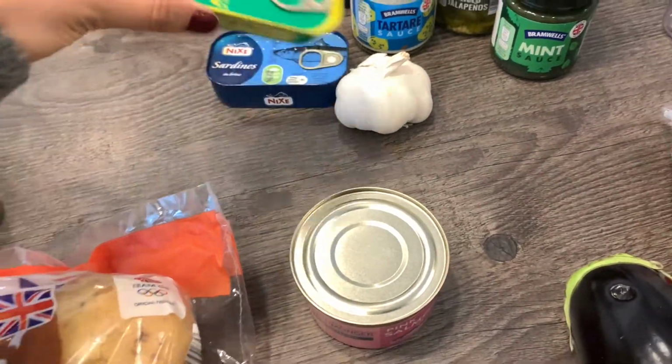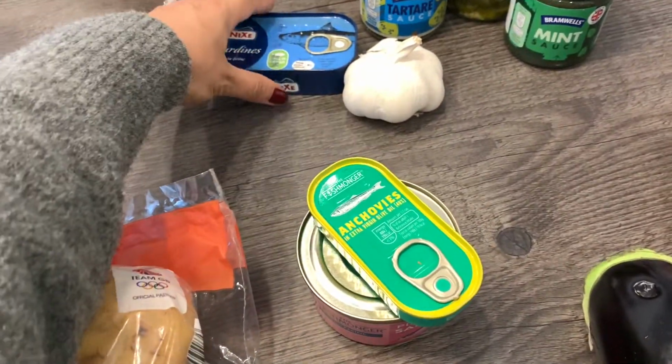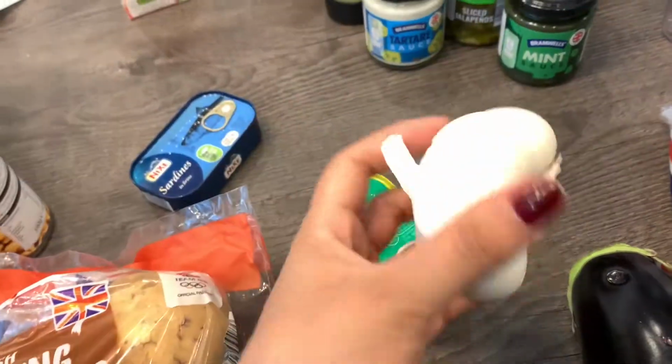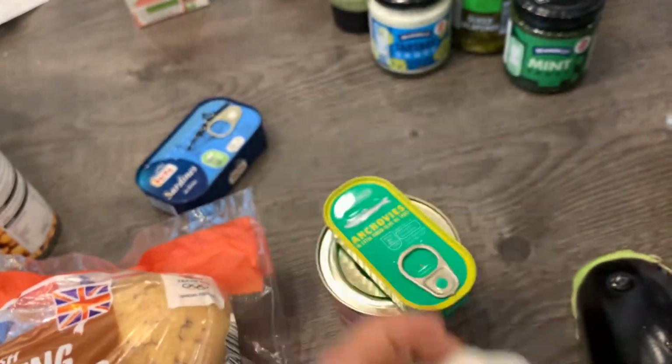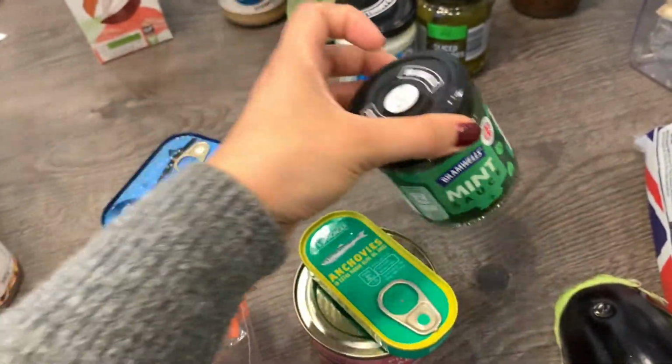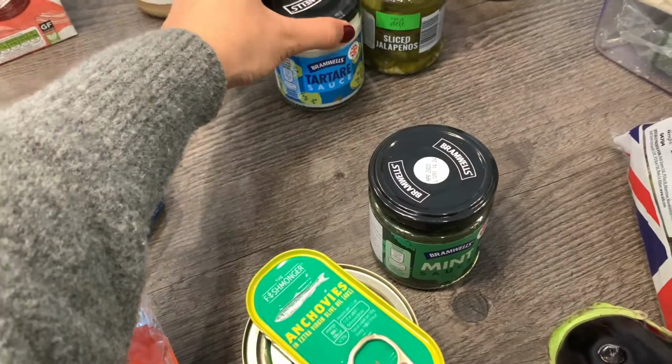I also picked up a packet of anchovies and some sardines as well, and a massive clove of garlic, and some mint sauce as well because we had run out, and some tartar sauce too.